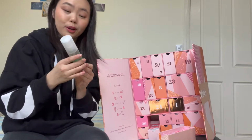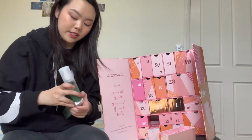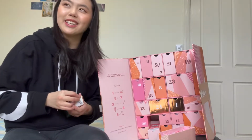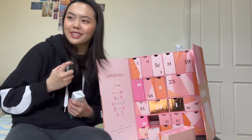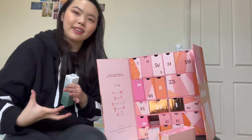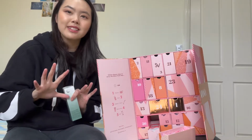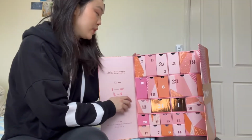This is a very nice product. I will definitely be using this tons. I love just facial mists in general. A hack I like to do is every time between layers of my sunscreen, I put a little bit of mister in, and then when it settles down, I know the sunscreen is ready for my second layer because I like to do like 2-3 layers in the morning with my SPF. So this is a really great product. So let's go on to day 10.